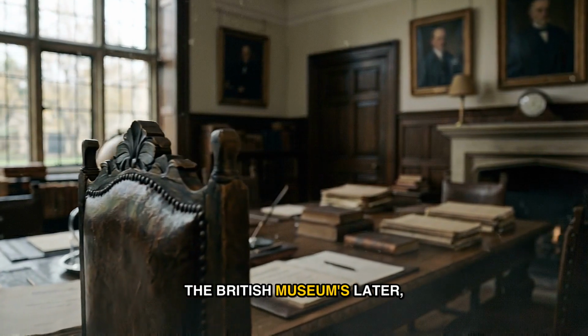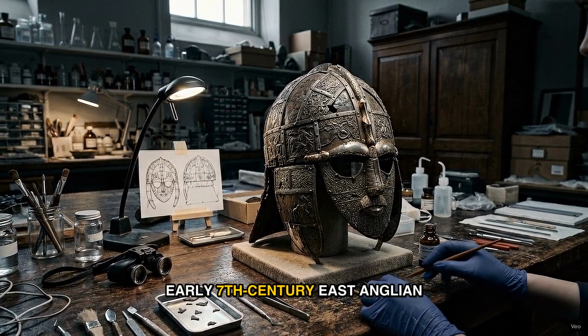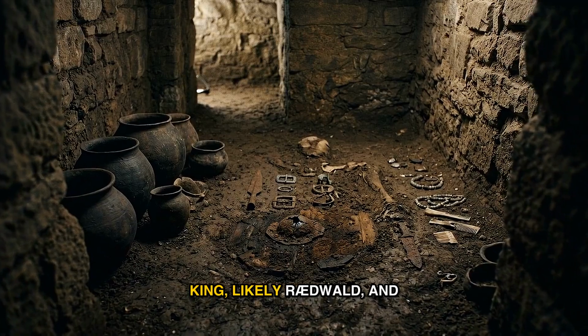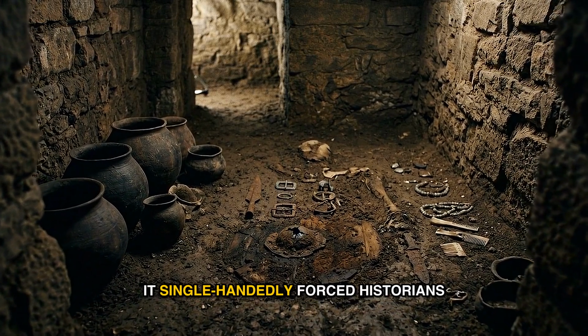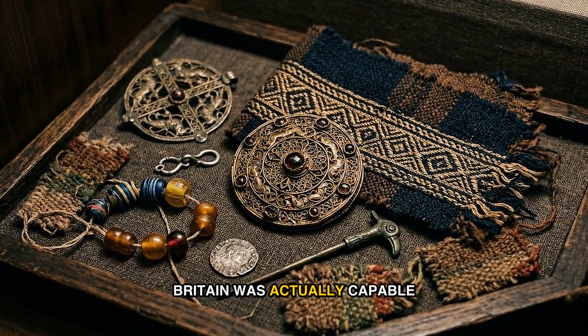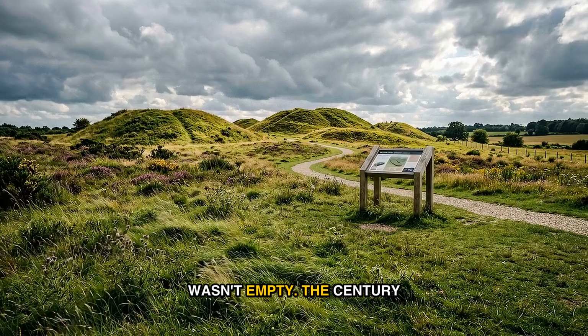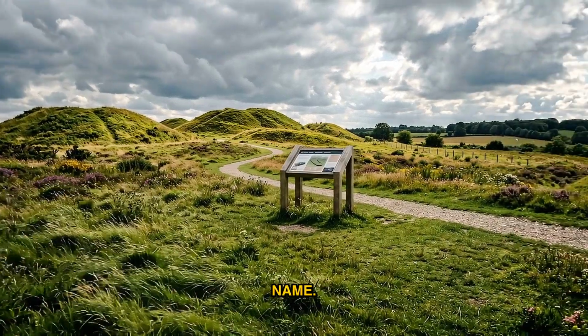The British Museum's later, fuller study confirmed the burial belonged to an early 7th century East Anglian king, likely Raedwald, and it single-handedly forced historians to rewrite what post-Roman Britain was actually capable of building. The mound wasn't empty. The century just needed a better name.